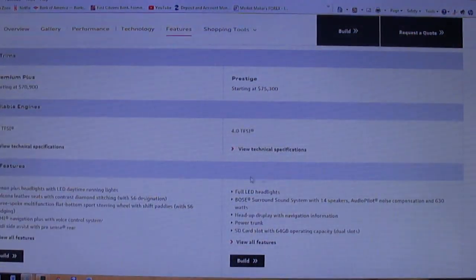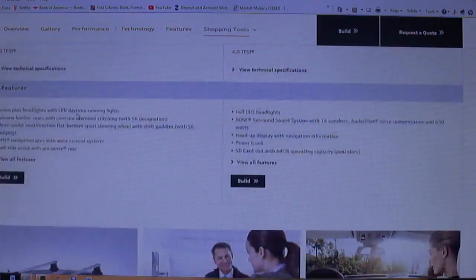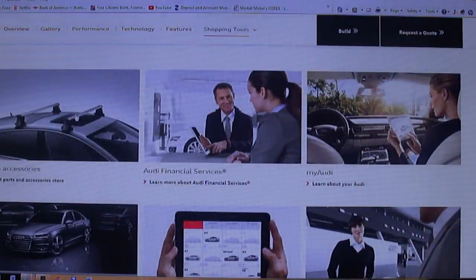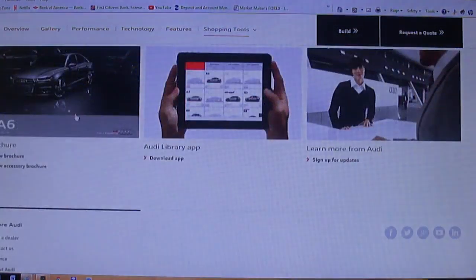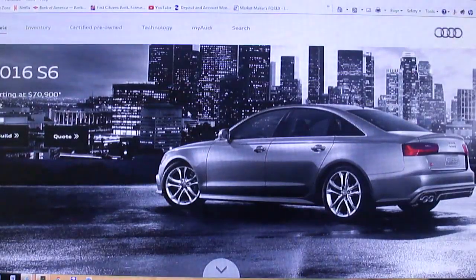All right. So like I said, the Premium Plus starts at $70,900, and then the Prestige, $75,300. This still is not a cheap car, and I do not recommend it for first time drivers. All right. Like on every website, you can build it to your specifications, but like I always say, it will be a little more. So this, guys, has been the 2016 Audi S6.